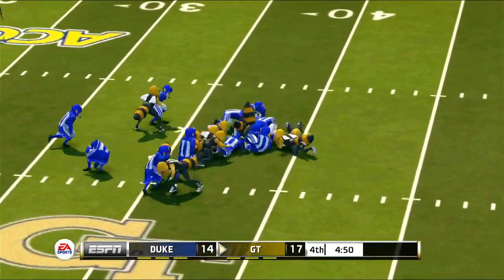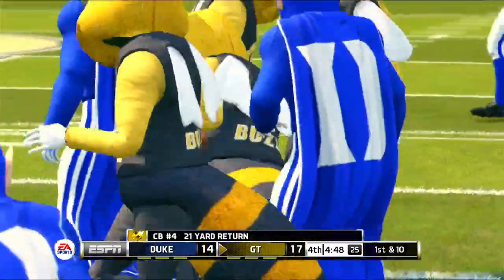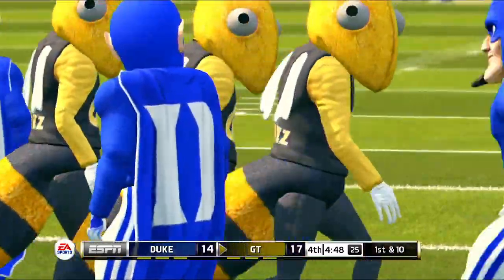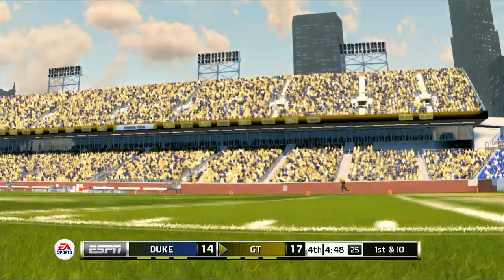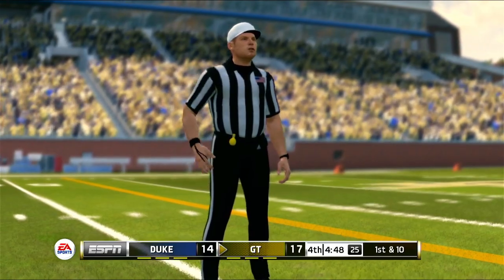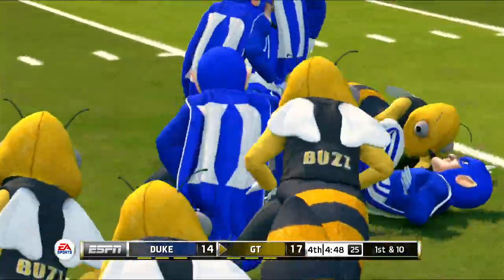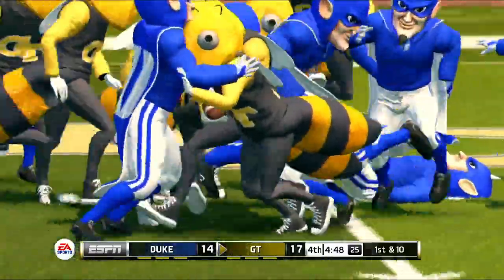A fumble. It's recovered. Oh, man. He took him down hard. And the booth is going to take a few looks at this to see whether or not the ball came out before he was down. So a big momentum shift could be in the making here as we take a look at the possible fumble.